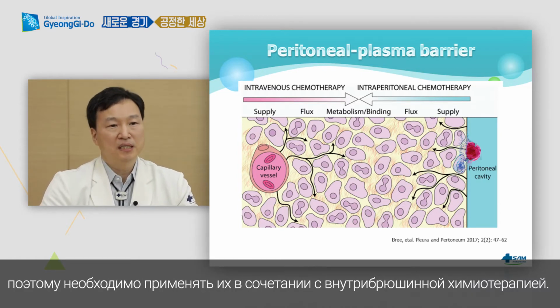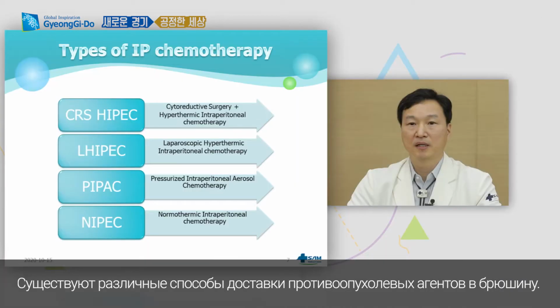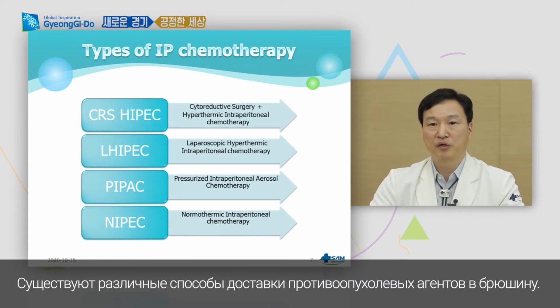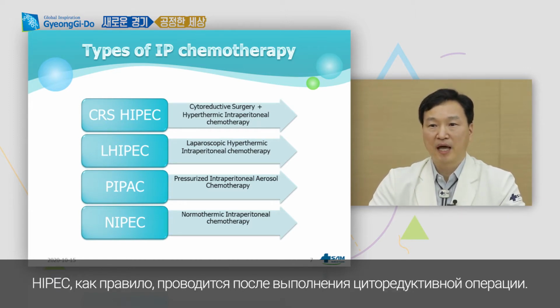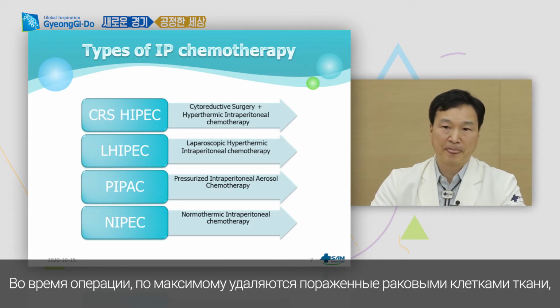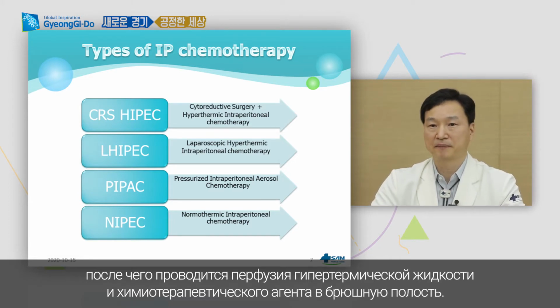So, intraperitoneal chemotherapy must be combined. There are various ways to deliver chemotherapeutic agents to the peritoneum. The representative one is HIPEC. HIPEC is usually performed after cytoreductive surgery. CRS is to remove cancer tissue of the peritoneum as much as possible, and then perfuse the hyperthermic fluid and the chemotherapeutic agent into the peritoneal cavity.